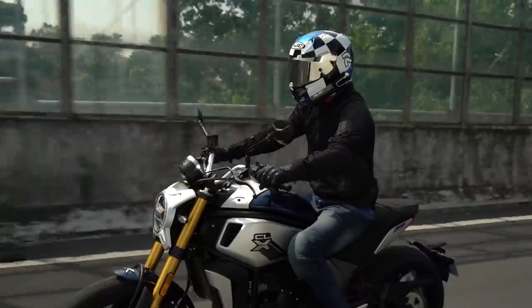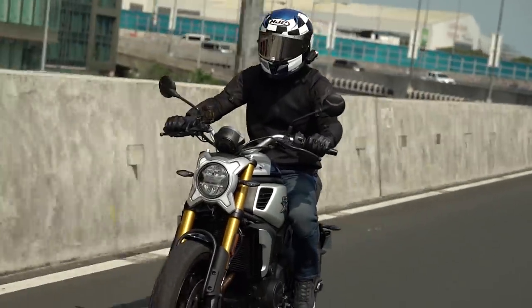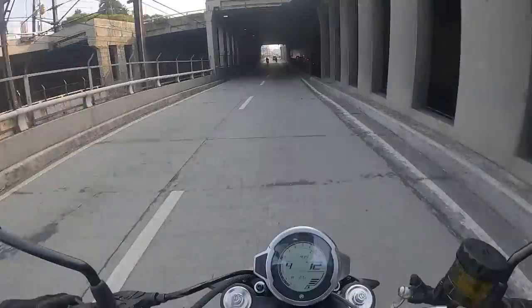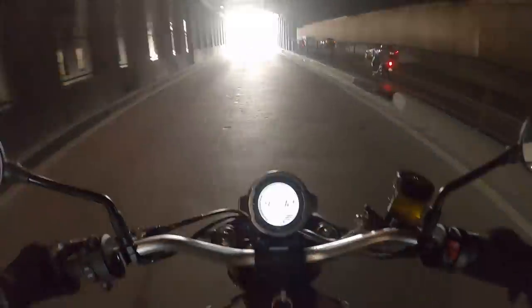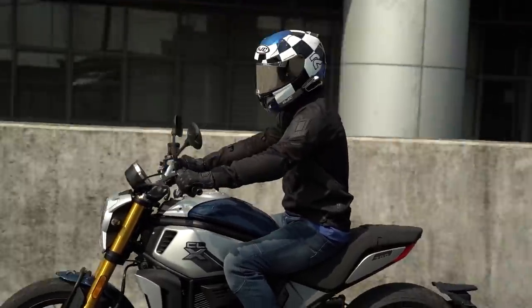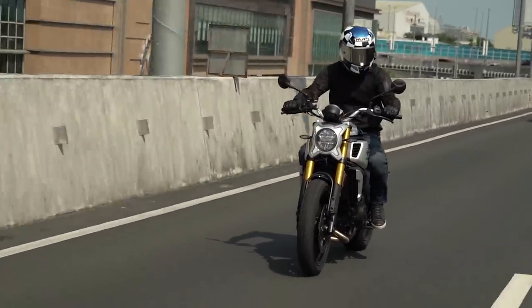Now, the weight is a little bit on the heavier side if you're a beginner rider. If you're an intermediate rider, let's say you've been riding for maybe about a year, I think the weight should be okay. But it's not so bad because the seat height isn't very high, so you can probably flat foot the bike and still have confidence when you're riding it.